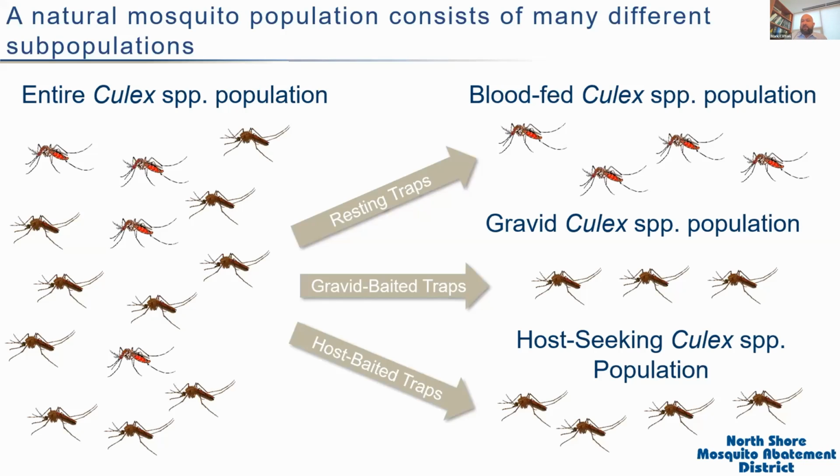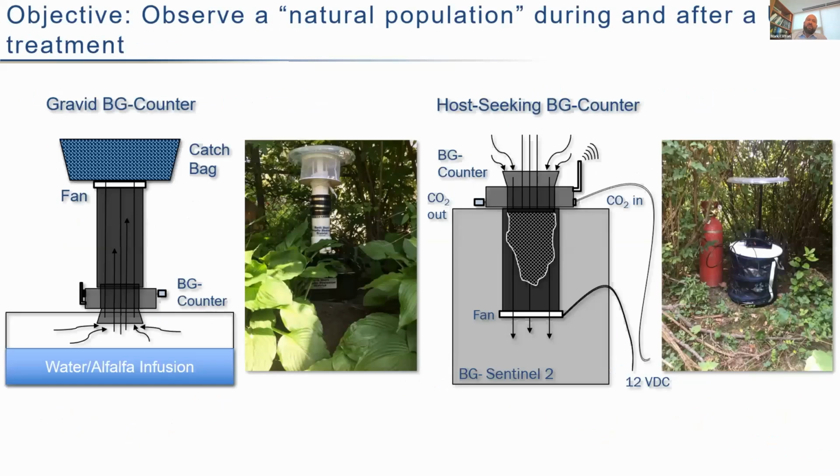And there's a variety of different trapping mechanisms for each of these subtypes or subpopulations of mosquitoes: resting traps, gravid baited traps like we use here, CDC gravid traps, or maybe host baited traps with CO2. And so for us to observe a natural population during and after a ULV treatment, we decided to set up stations that contained a modified gravid trap that contains a BG counter, and then the standard BG sentinel with a BG counter. And the idea here was to collect really fine resolution data before, during, and after a ULV treatment. And if you're not familiar with the BG counter, it essentially can count mosquitoes and relay that data wirelessly every 15 minutes. So it provides a really sensitive view on what's happening with the ULV treatment.